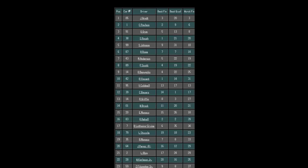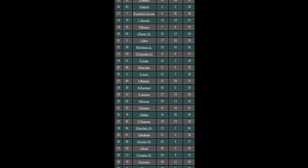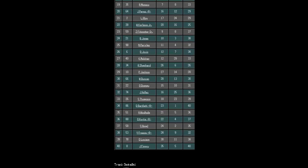Gerard Aran in 3rd, with a 5th and an 8th, is going to be good enough to take 3rd in the overall. Roush, with a 1 and a 20, is still going to earn him 4th. Skylar Johnson. Then you got Rowe, Anderson, Scott, Benyako, and Vincent running out your top 10 on the overall. Let's just check out your worst. It's Jeffrey Finguy, the only person not to score a point. That's unfortunate to say the least.